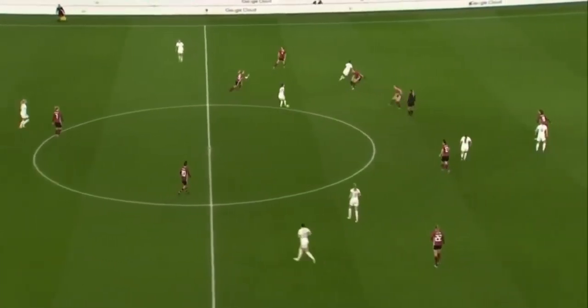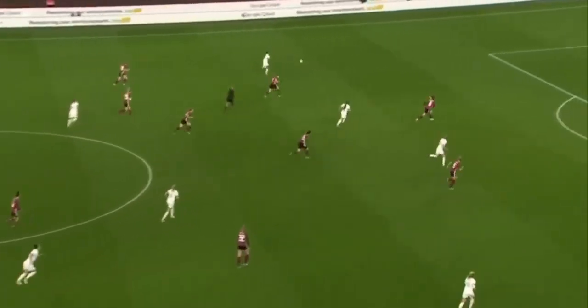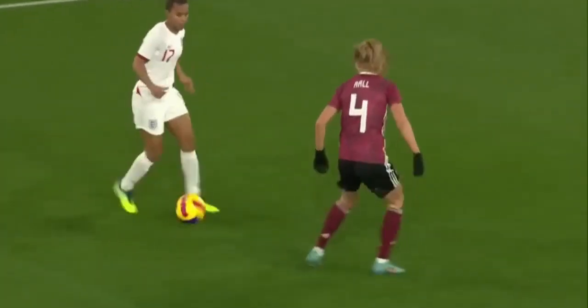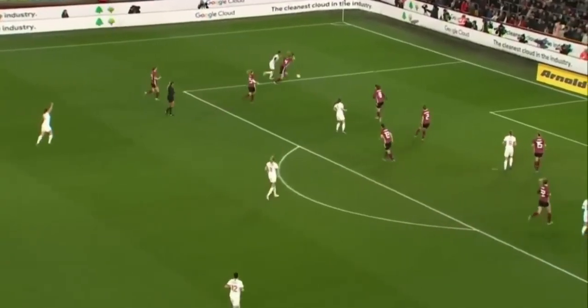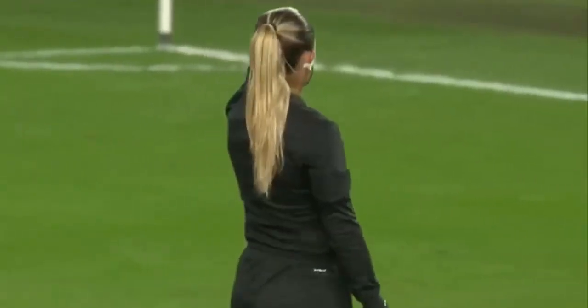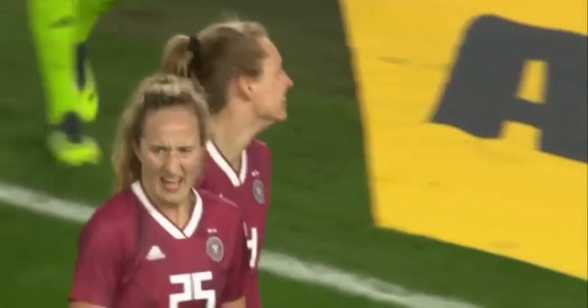Owen Walsh, Paris, the give and go. Nikita Paris, Kirby up in support. Still Paris, drives, goes down! Referee says the defender got the ball. I think Rao looks a little relieved.